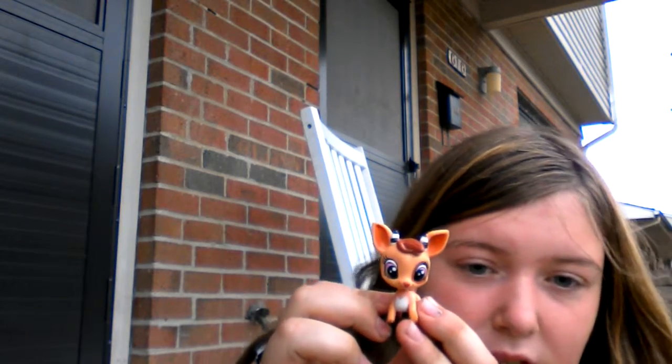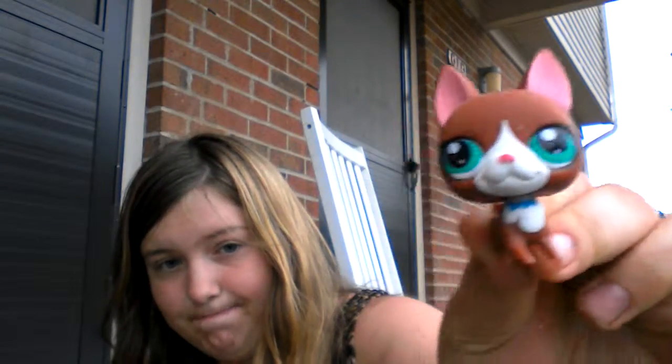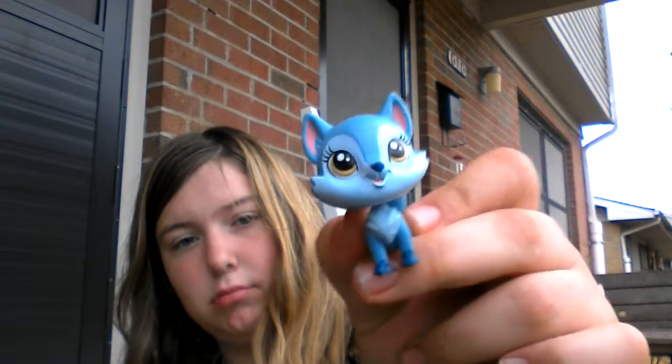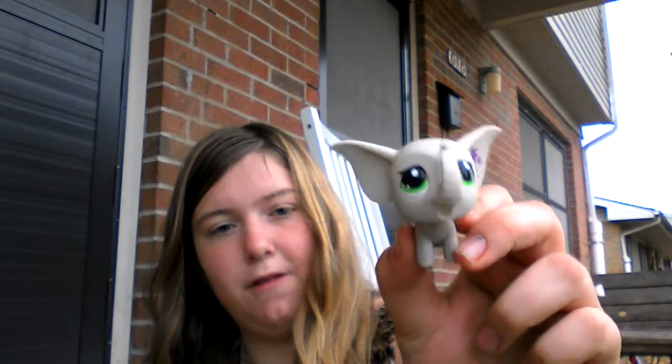Here is a fawn with antlers. I messed up because it's not supposed to have antlers. Here is a new Boston Terrier, which looks ratchet. Their new bunny rabbits, which is cute. My favorite new cat is this one. They have made the elephant like this. A butterfly.